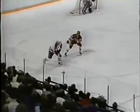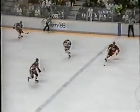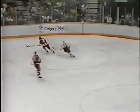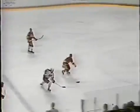Donatelli sends it along the boards to Brown. 12 seconds left in the penalty to Miller, and then the U.S. will have a man advantage. Norton with it. Up ahead to his own blue line. Leach sends it in for Janney, and he has it taken away beautifully by Fetisov. Now Miller comes out of the box, and the United States has a man advantage for the next 1:13.